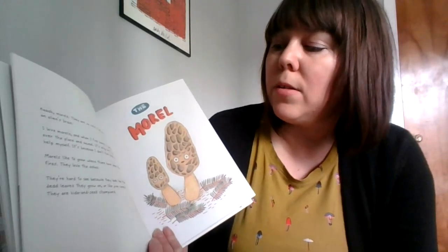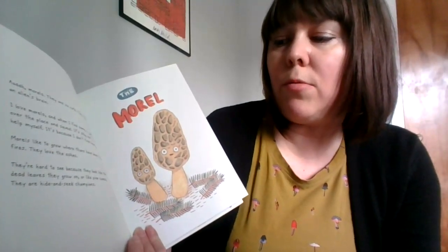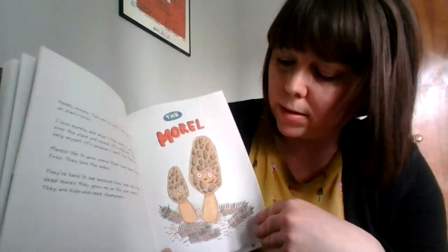Morels like to grow where there have been forest fires. They love the ashes. They're hard to see because they look like the dead leaves they grow on, or like pine cones. They're hide-and-seek champions.